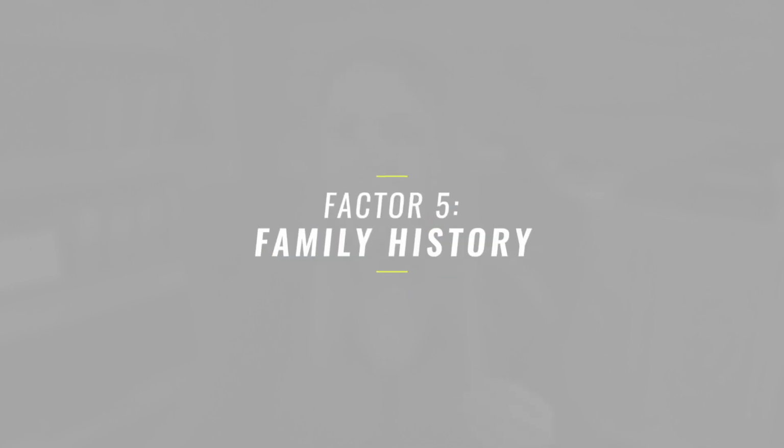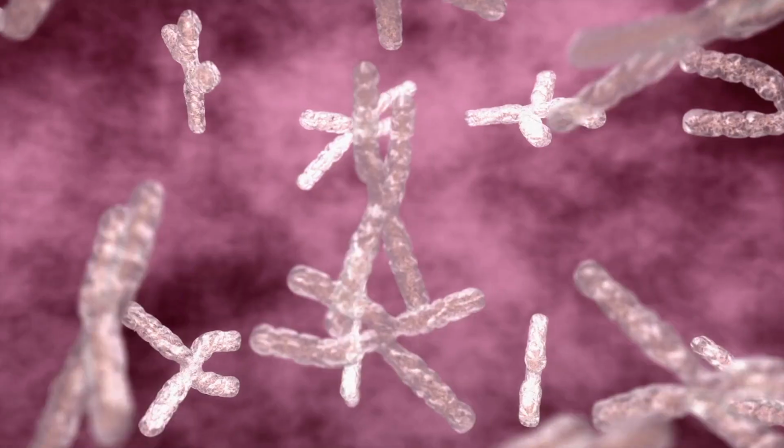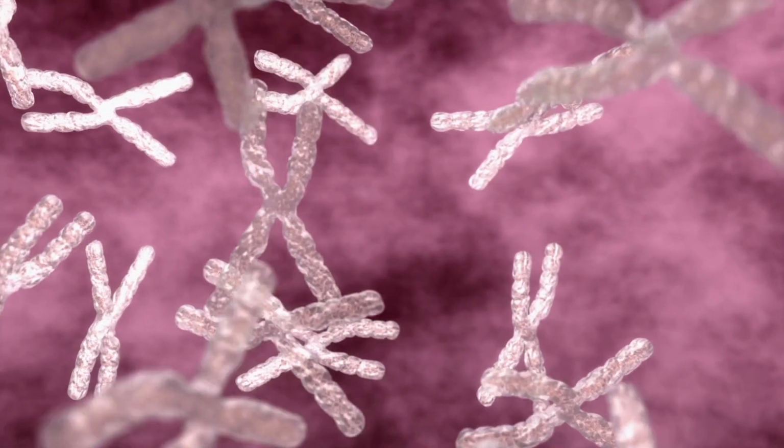The 5th factor that I'm constantly asking about is whether or not your family members, particularly your first-degree relatives, right? So your parents, siblings, or children are taking antidepressants. Sometimes we like to use genetics to our advantage, and what works for them might also be what works for you.